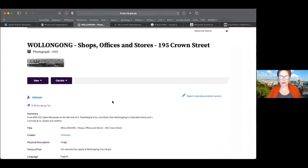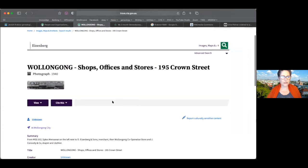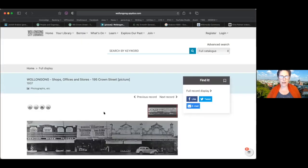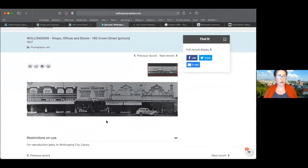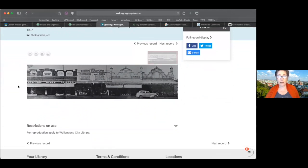This one. Okay, I know where the copyright's held on this one. Oh. So the copyright for this image, even though the creator was unknown, is actually held by Wollongong City Library, because I've used this image. So even though it was taken in 1937, there are restrictions on use. So I wrote to the Wollongong City Library, and this shop here in the middle is my grandfather's shop, and I stumbled across this image, flabbergasted, and so I wanted to use it in a kosher koala article. So I simply emailed them and asked permission.